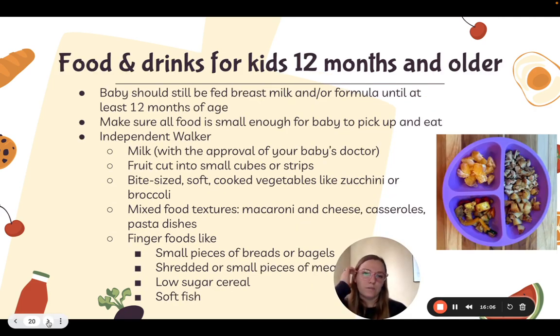So food and drinks for 12-month-old or older. Babies should still be fed breast milk till 12 months of age. You can even go beyond that. For breast milk, it just depends on what your choice is and what your doctor says and what you decide as a parent. But make sure all food is small enough for baby to pick up and eat. This is the independent walker stage, so they should be walking by themselves.